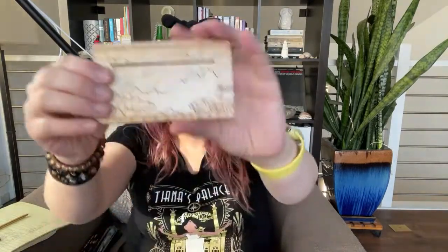Okay, so this is what the deck looks like. I also got a nice little card stand and a few other trinkets as well. She's actually one of my favorite artists when it comes to tarot decks. And this deck, I know, is personal. It's about her family and friends throughout her life.